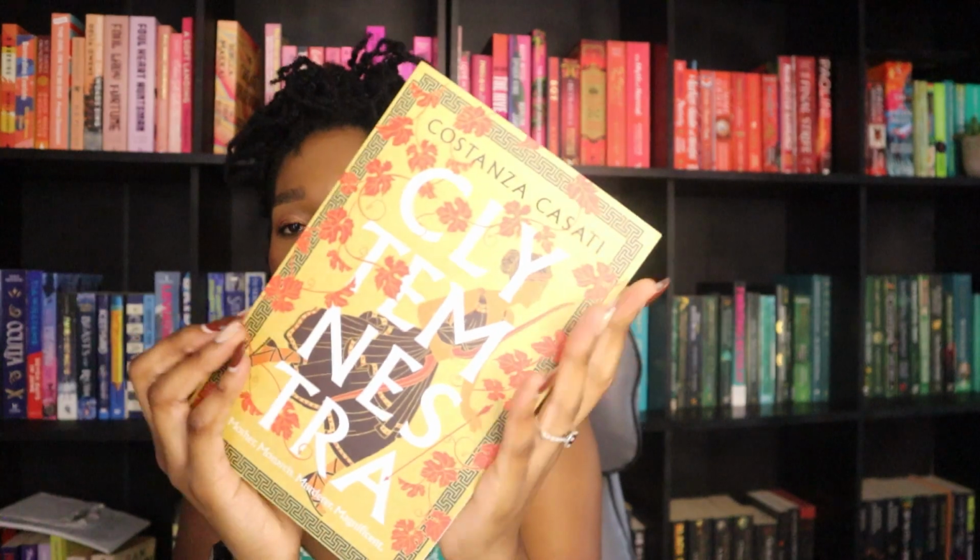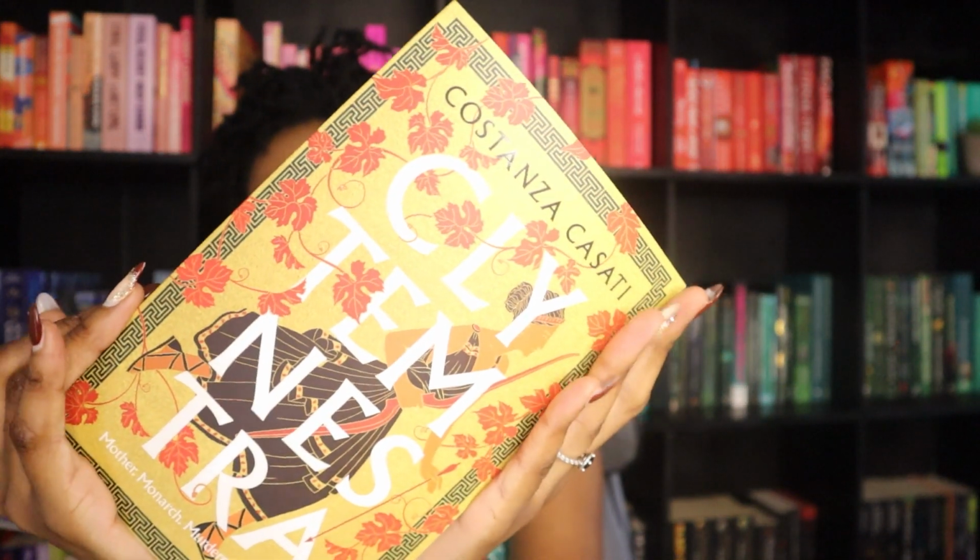And then for a book with a revenge story, I did mention that Red Rising is one that comes up top of the list, but because I'm reading Iron Gold, I'm not going to count that. But as I was scouring through, I found one that mentions revenge in the synopsis. I'm like, okay. And that is Clementestra. This is the cover. I think it's so beautiful, and it's by Constanza Casati.